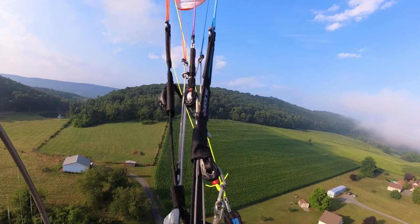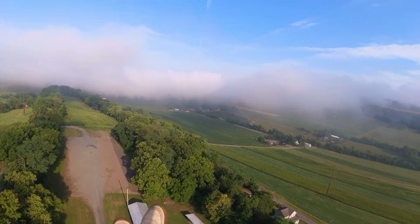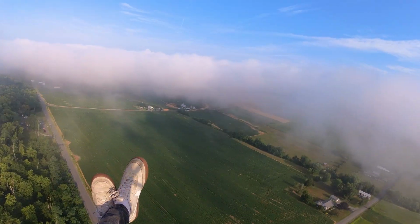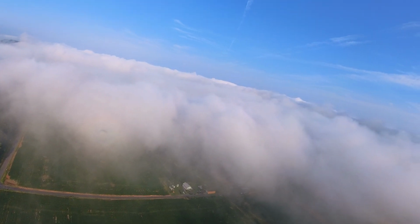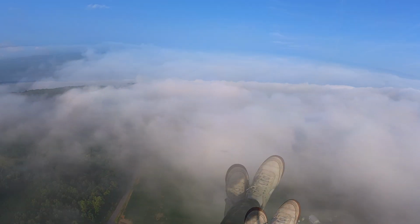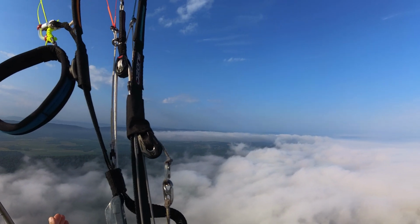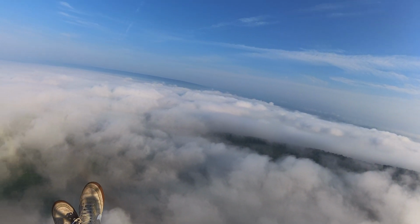So I just came through this little valley here. I didn't expect this issue. I'm going to have to climb above this fog, which is going to put me into stronger wind. This could cause some big problem for my fuel burn. Not much I can do about this. It's weird how one valley's clear, the next one's full of fog like this.